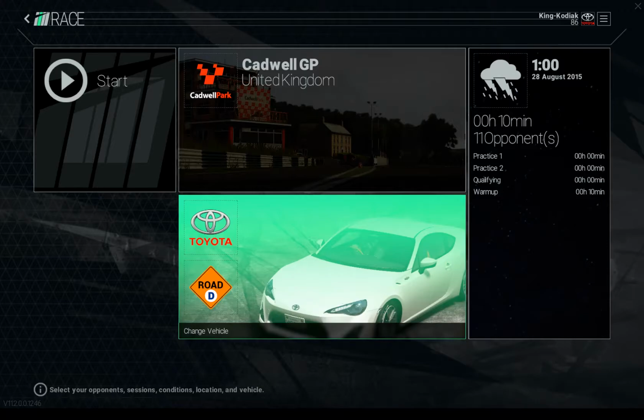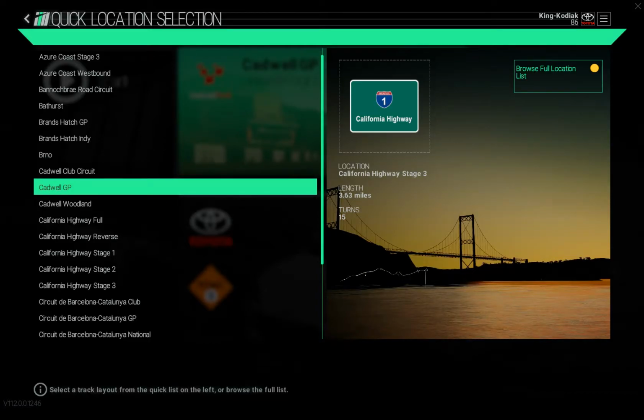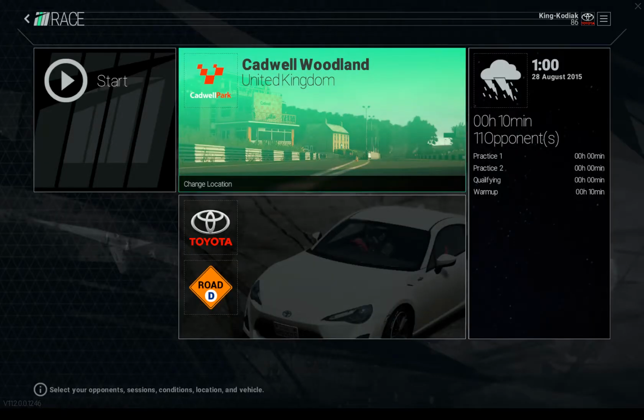This is episode 79 of the Wacky Random Challenge. Right, we've done Cadwell Club, Cadwell GP, and now it's time for Cadwell Woodland. Let's see how we round off the Cadwell Park complex then, shall we? What will we be rounding it off in?